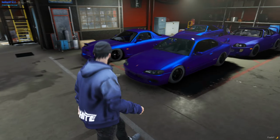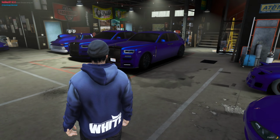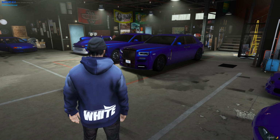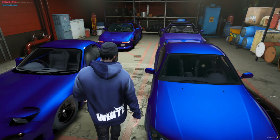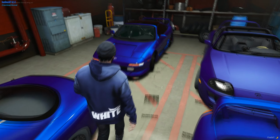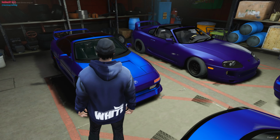Alrighty, with this setup we have some JDMs, some drags and then some fancy. We'll start back here first with my Toyota MR2. You know, this is a small car, but it's fun. It's a little agile. You know how they go.